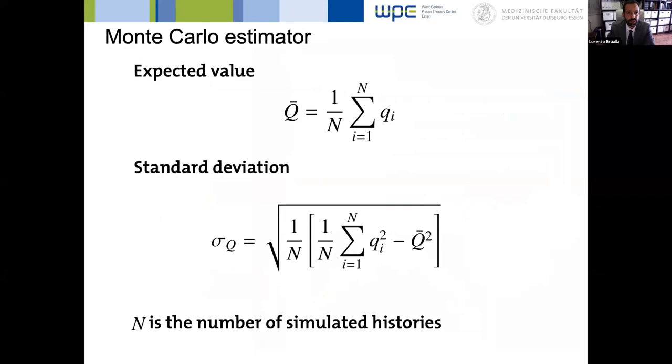Here comes several things into the discussion that all Monte Carlo codes share in common. In all Monte Carlo codes, we are tallying a quantity. Therefore, we need to compute the expected value of that quantity. And the expected value is computed by taking averages of the quantity of interest. The quantity of interest can be the energy, can be the fluence, can be any quantity that we are interested in.